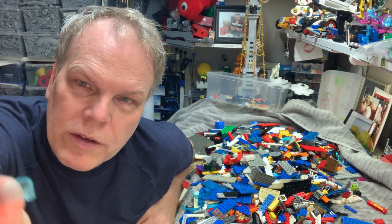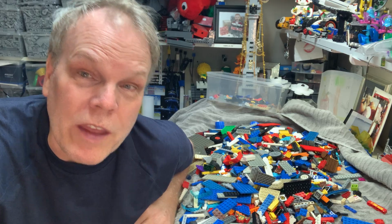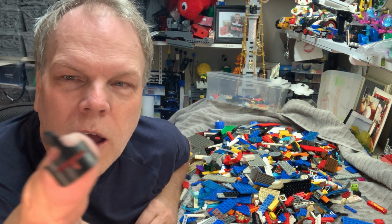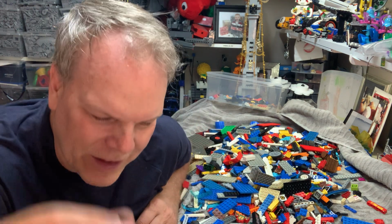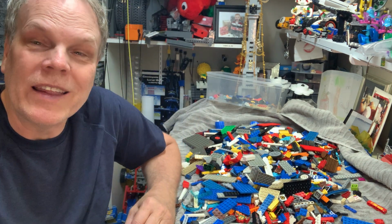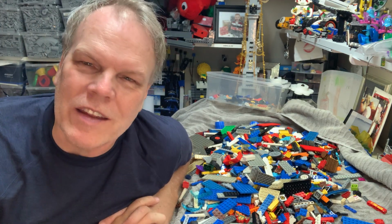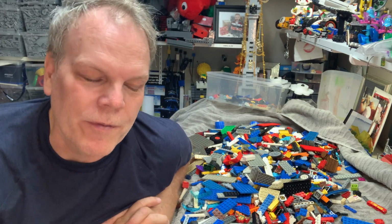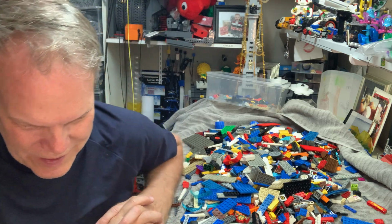Just found this little helmet screen, but I did not expect to see this at all. Where'd that come from? I was not expecting that at all in this lot, because nothing in this lot screamed Yellow Castle at me at all. Nothing, absolutely nothing. So I can't complain about that.